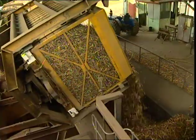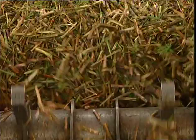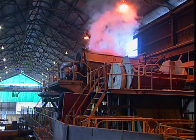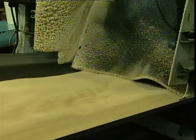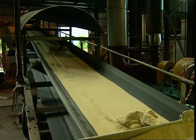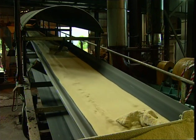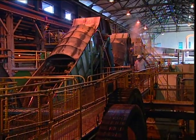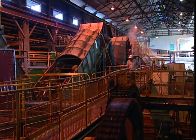Once at the mill, the cane is weighed, tested for its sugar content and crushed to release the sugar juice. The juice is then evaporated until the crystals of raw sugar form and grow. The milling process is very efficient. Just about every piece of the cane is used, including the cane fibre, which fires the boilers in the plant.